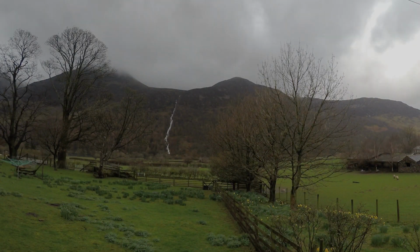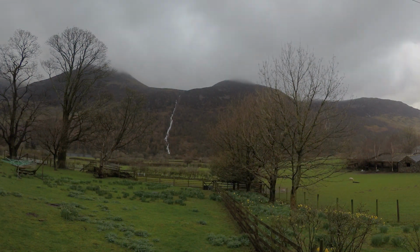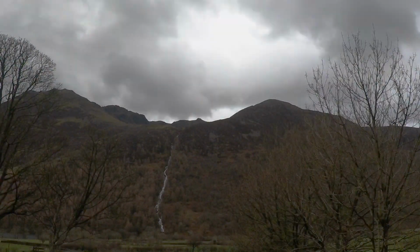For the next 3 mornings, I got up at 6 AM, looked out of the window at the rain and promptly went back to bed again. I was giving up hope, but on the very last day, the weather looked like it might take a turn.